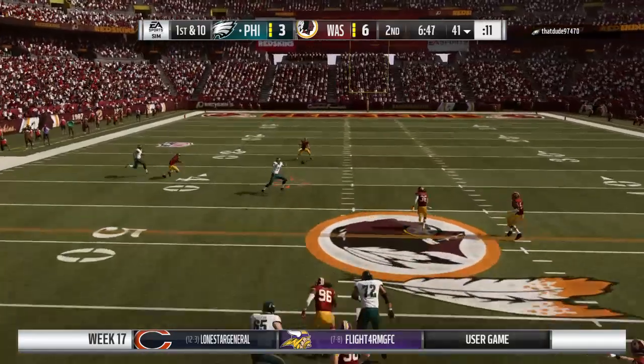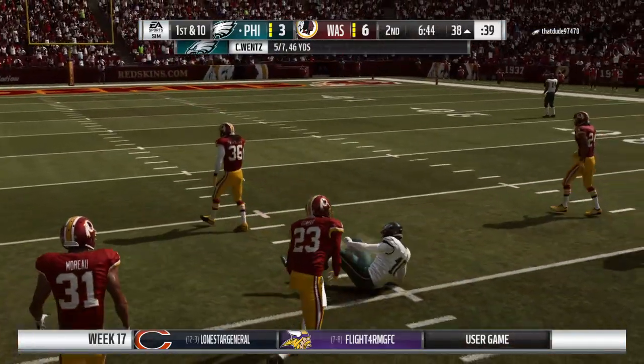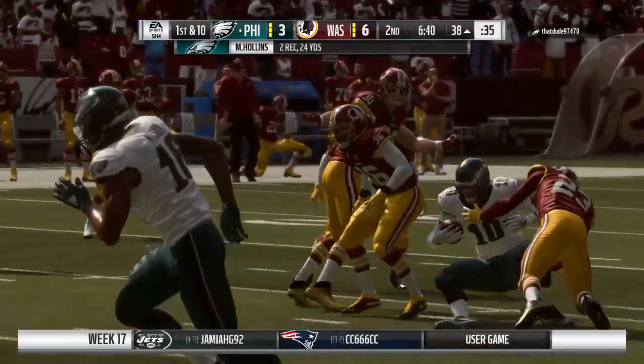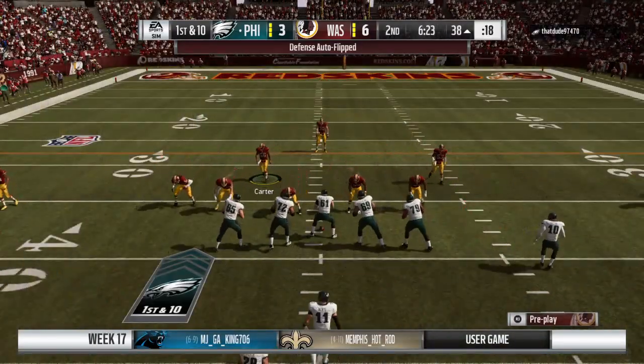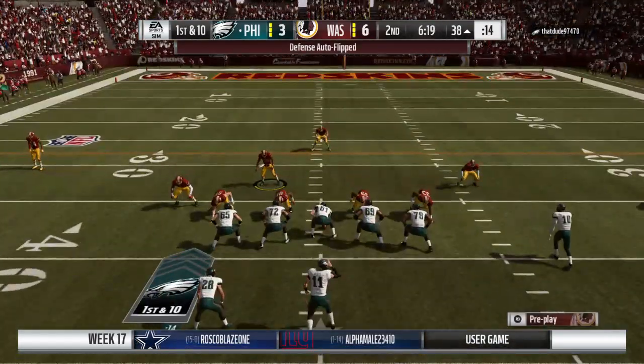Now a play fake here on first down. Wide open receiver complete. And able to rip off a big chunk of yardage before being dropped inside the 40. And a nice gain of 21 yards. This offense finding its legs now. Here's another 1st and 10.